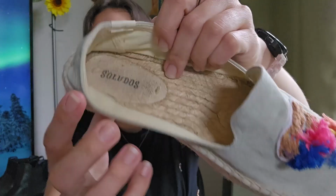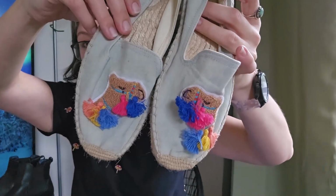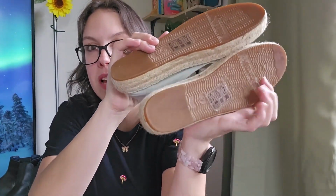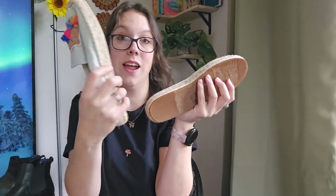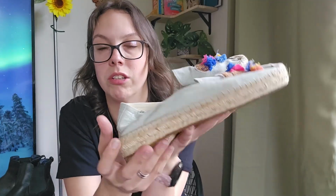This next pair, I've actually never found this brand before. Saludos. These are sold at Anthropologie, and these are called the tasseled camel espadrilles because they have tassels and they have camels on them. So freaking cute. I actually didn't look up a comp on these in the store. I threw these in my cart. I knew I would want these. I knew I had heard of this brand. I forgot that it was an Anthropologie brand, but these are a size 9, which is a bigger size. The soles are in great condition. Overall, just really, really good condition. I'll be listing these closer to that $40 mark.